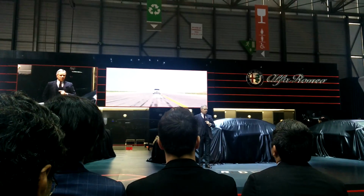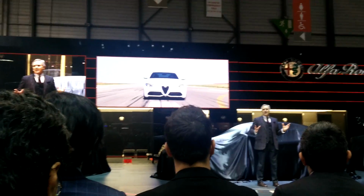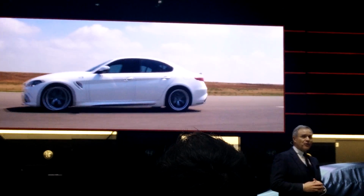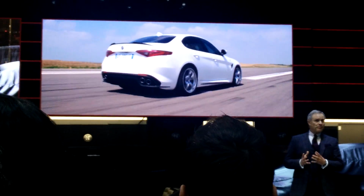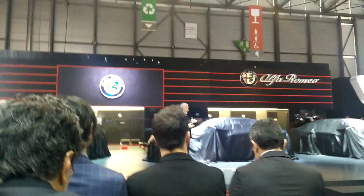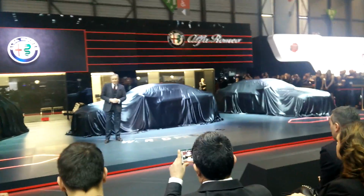But let's come back to the future. We clearly stated that the Giulia Quadrifoglio we presented in Arese and Frankfurt is a unique creation, a unique car, one-of-a-kind car, the firstborn of a new breed of Alfa Romeos. Singular, but not alone. And today, we present you its first brothers. Ladies and gentlemen, please welcome the new Giulia family members.